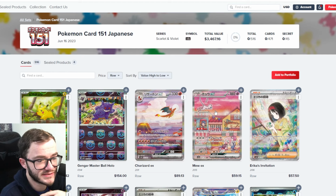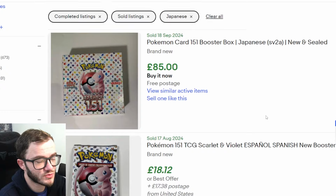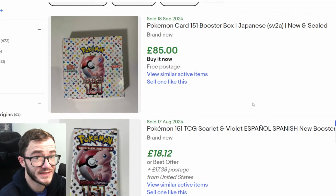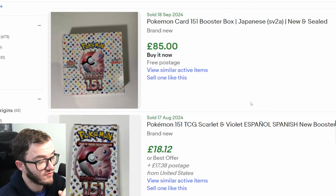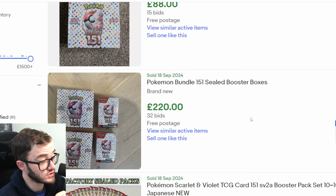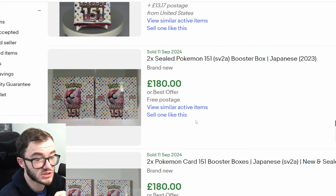Now, when we look at the set list, we're going to go through, or I'll show you the UK prices. Right, over here in the UK, let's take a look at what's been going on. So we had a booster box sold recently for £85. Bearing in mind, I said you could pick this up for £50. I was buying these, £50 a box, nice and easy, right? It was just everywhere. 85, we go further down, 95, 88 with free postage, that's a combination of English and Japanese, 180, so £90 a box. This has nearly doubled in price, literally in the space of like three, maybe even four weeks. I picked these up at the beginning of the month for 50, now look at them, absolutely crazy.